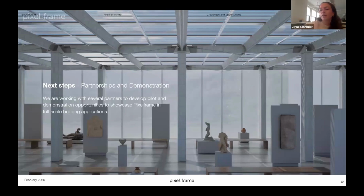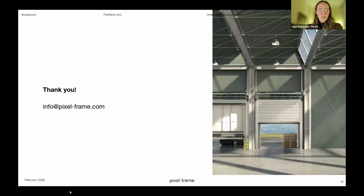And more long-term, we're working with several partners to develop pilot and demonstration opportunities to showcase Pixelframe in full-scale building applications, ranging from utility buildings to multifamily housing. So that's all we have right now. I see we made it through pretty briefly, so we're excited to have some discussion.